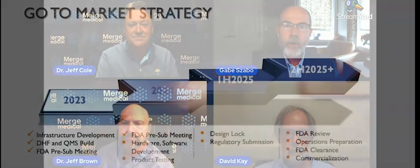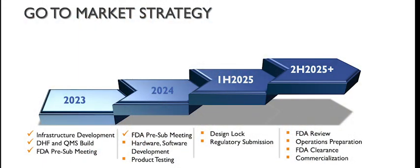How close are you to commercialization? So right now we are in our development phase. We're actively working on our hardware development, our software development, working with clinicians to identify our user needs.